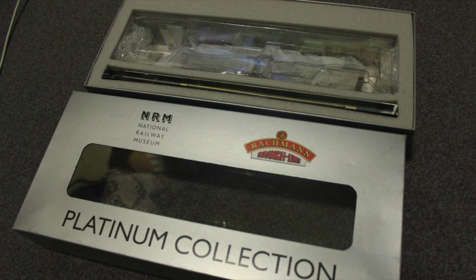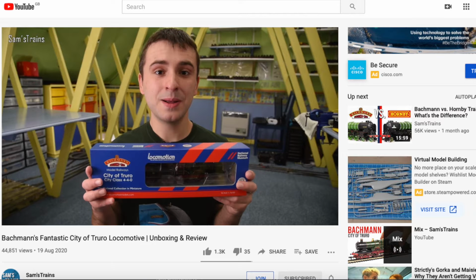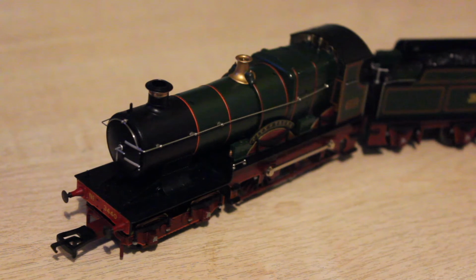And I recently watched a review on Sam's Trains. Sam's Trains, I'm sure if you're a model rail enthusiast, are very popular, and goes into a lot of detail. And I actually had to ask him a few questions about this loco because I wasn't too sure myself.